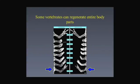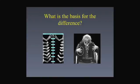And there isn't really much of a difference in complexity here between the newt limb and our limb. Ours is bigger, of course, but this has bones. It has digits with little bones in each finger. There are tendons, nerves, muscles, and all the same structures that we have. So what's the difference? Why can these organisms regenerate, and why can't we? And that's one of the focuses of my laboratory now.